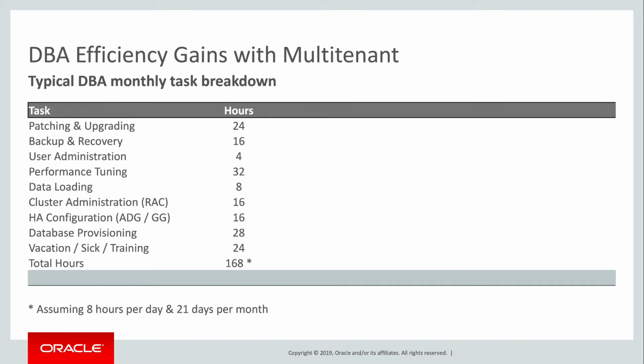Here is a far more realistic way to reckon the savings. We start by modeling the life of an average DBA. This is a typical task breakdown over the course of a 21 working day month based on an 8-hour working day. There might be 3 days patching and upgrading, 2 days doing backups and recovery, half a day administering users, 4 days tuning, etc. Let's give the guy 3 days for vacation, sickness and training. Even though they're not productive from the DBA point of view, you still have to pay him for this time.